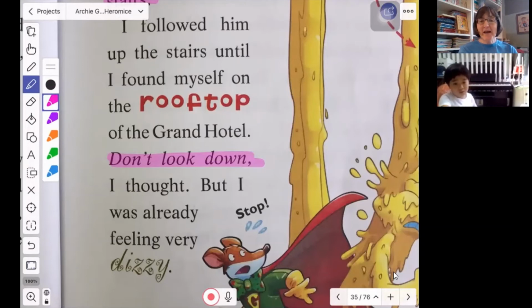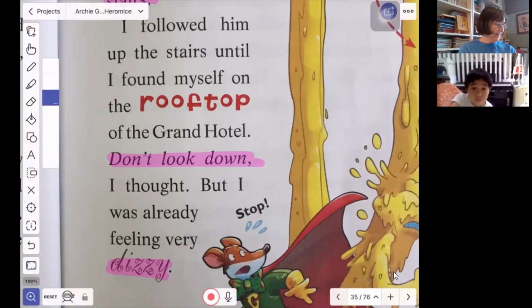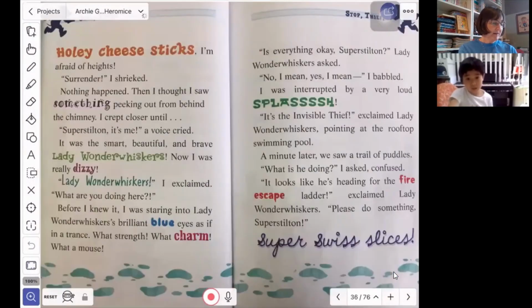But I was already feeling very dizzy. Do you know that word dizzy? Dizzy is when you're kind of like, I think I'm going to fall down. Have you ever spun around in a circle so many times that when you stop spinning, you're just like that? Yes. That's being dizzy. All right. And some people, if you put them on the top of a really tall building, they might feel a little dizzy. They might feel like, I'm too high up here. And that's how he felt. He did not like being on the top of a very tall building.